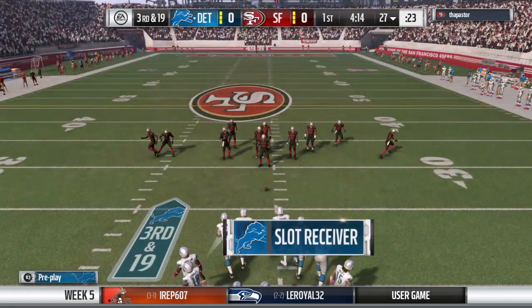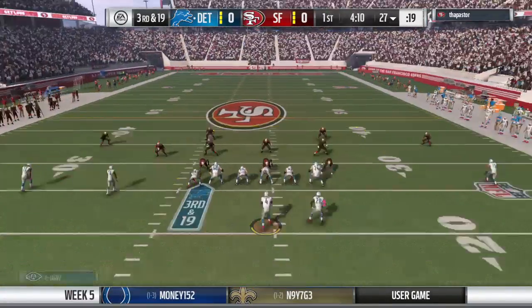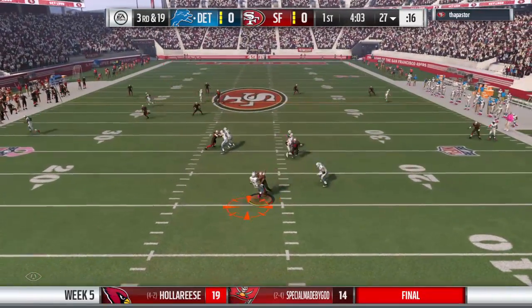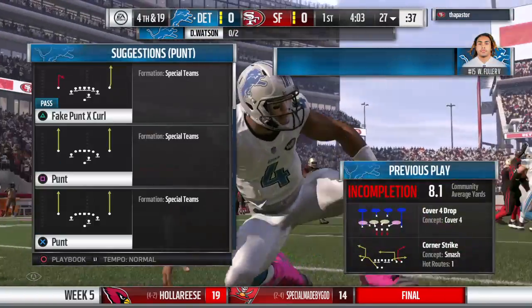Second down, sack by the defense. What type of pressure will they bring here on 3rd? We'll see. Let's go! Now a shotgun snap as they'll look to throw. And that is incomplete. They got pressure there and only rushing 3.